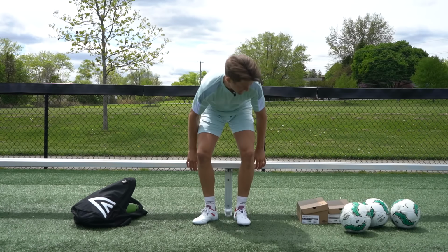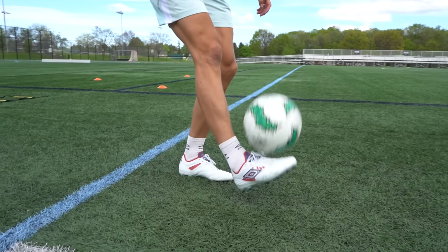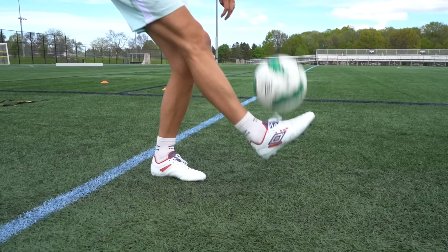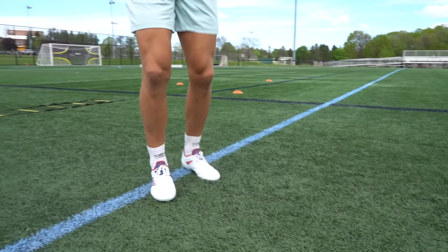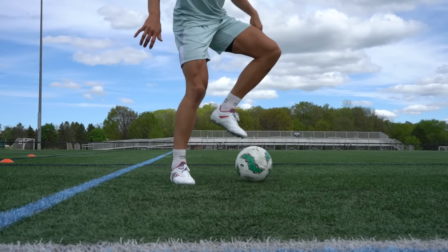So that's it for the Tocco playtest. Definitely a modern day version of the Speciali. They still have that DNA, the comfort. I can already feel the leather molding to my foot. It's a lot thinner than the Speciali. It offers a slightly more barefoot sensation.